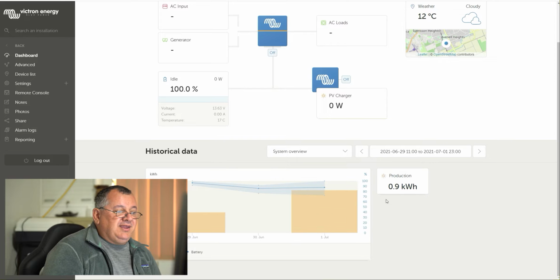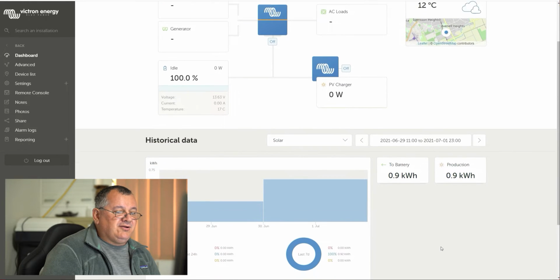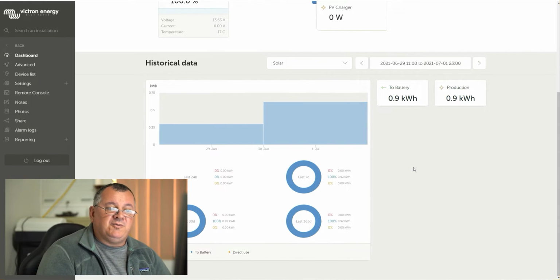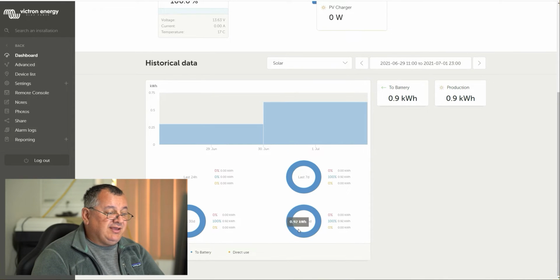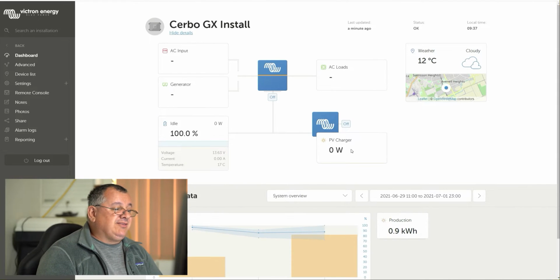And then of course you've got a choice here. You can choose the system overview, or you can just choose your solar. So that's the solar. Over those couple of days, when that solar panel was running, it put 0.9 kilowatts into my system. Eventually, with time, as you get to use this more, it'll have your averages, your last 365 days, etc., as you can see there. So we'll go back to the overview.